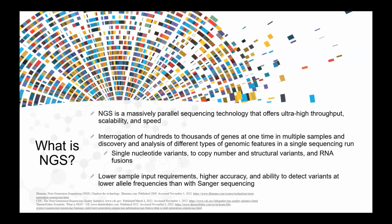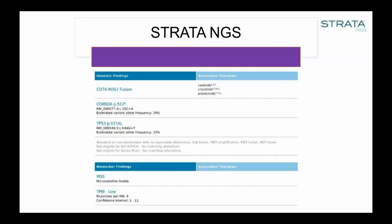Essentially, they look at hundreds to almost thousands of genes at one time in a bunch of different samples, and then they can analyze different genomic features in a single sequencing run. So this has been extremely helpful, especially in oncology. So I just want to go through a couple of the NGS panels that we use in oncology. I have one for other specialties as well, and I'm sure we'll be seeing more for other specialties as this becomes more commonplace. So this first one is Strata NGS.